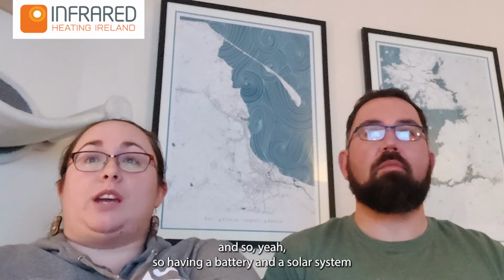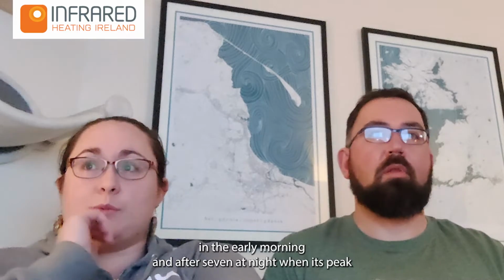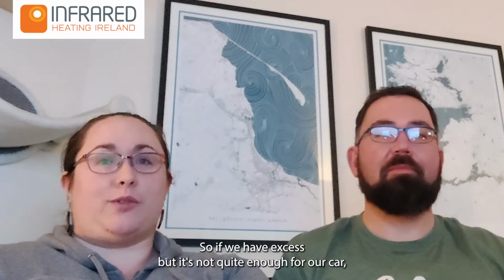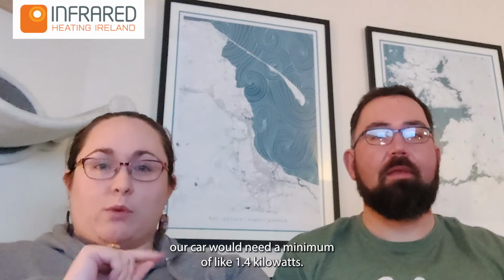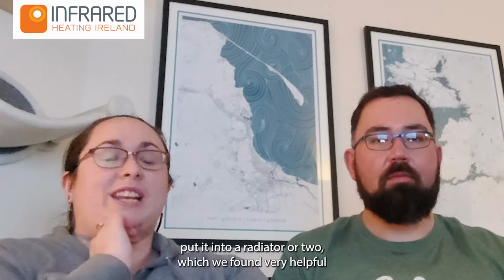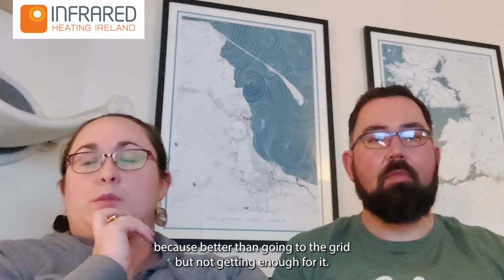So having a battery and a solar system means we do the majority of our heating on night rates in the early morning and after 7 at night when it's past peak. And then we have our batteries for boost during the day. We can use the solar to boost if we're feeding out to the grid. So if we have excess, but it's not quite enough for our car, which would need a minimum of like 1.4 kilowatts, but we only have like 1 kilowatt in the winter, then we can just put it into a radiator or two, which we found very helpful because it's better than going to the grid and not getting much for it.